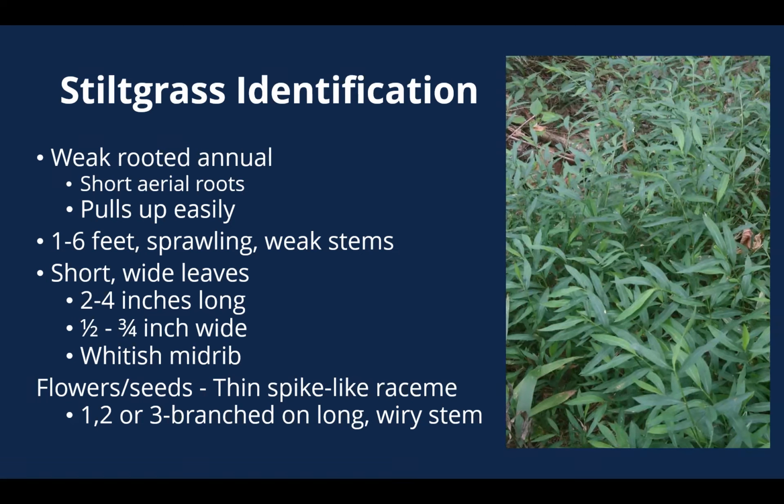The flowers and the seeds on stiltgrass aren't something we use a lot for ID because they tend to come on late in the year and then they kind of fall over when they get heavy. But overall, they occur on thin spike-like racemes, 1 to 2 or 3 branched inflorescences, again, long, wiry stem. We'll talk about the other types of flowers it has here in a bit too.